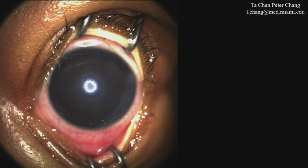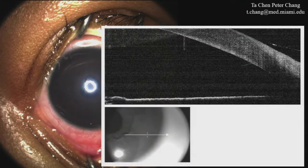How about this case? Really borderline. There's a generalized haze in the cornea, but not too bad. Pressure is in the low 20s, and there's this strange white band over here. When we scanned this using anterior segment OCT, we realized that this was indeed an evolving Haab's striae with the leaflets of the broken Descemet's hanging over there, and this child has glaucoma.